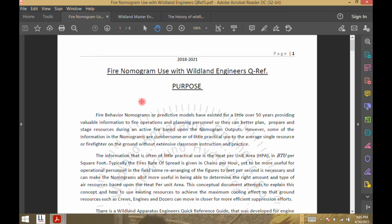I'm not saying that they're non-usable. I'm saying to your average individual who is just coming into being an engineer or a new captain, they may not have the training or initially the desire or interest to be looking so far out ahead at the nomogram. So that's why I put that there. Realistically, it is pretty much of little use right now, and that's why that statement's there. So nobody attack the messenger here.